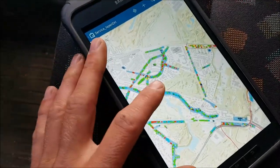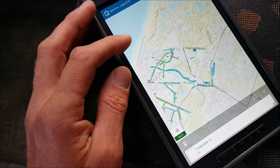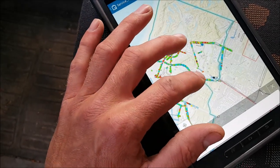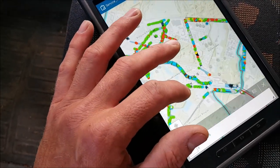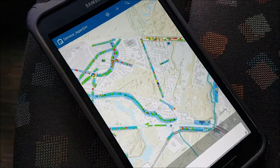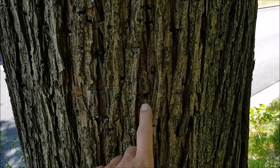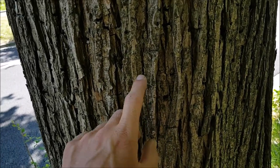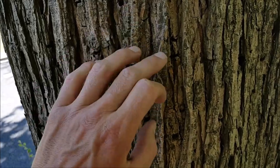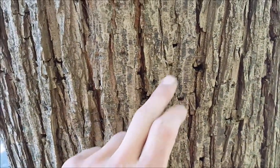This is how we relay the information back to the office. The city is divided up into 7 parts, and this is the part we're working on right now. All these colored dots are elms. Here you can actually see injection marks of years gone by, and you can see that the damage is actually quite superficial. Tree doesn't react to it very strongly.